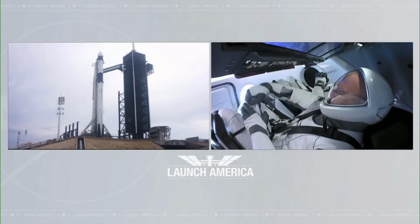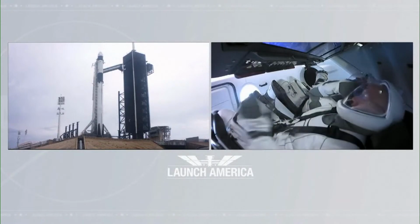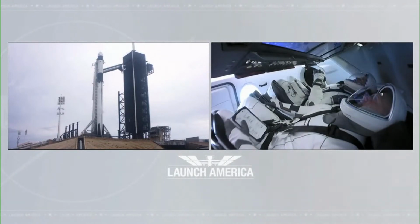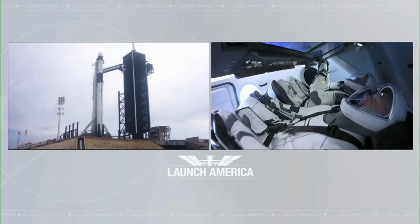Yeah, I just wanted to give you some more words on the scrub rationale. We basically scrubbed due to 3 rules that we were violating. All 3 would have been expected to clear 10 minutes after our T-0 time. And those 3 were natural lightning, the fuel mills, and the attached anvil.